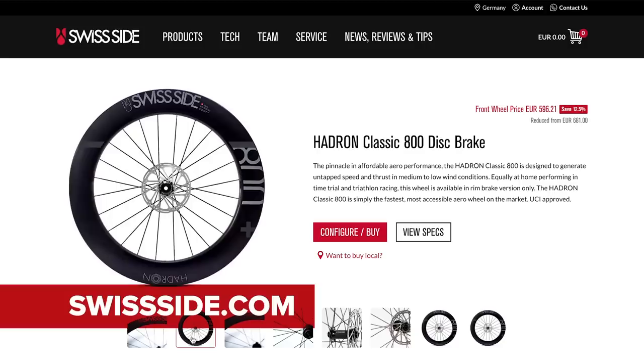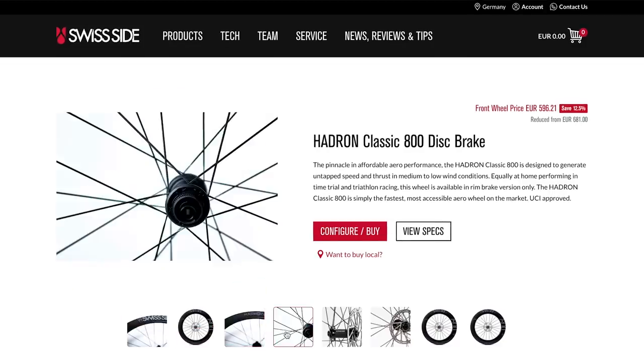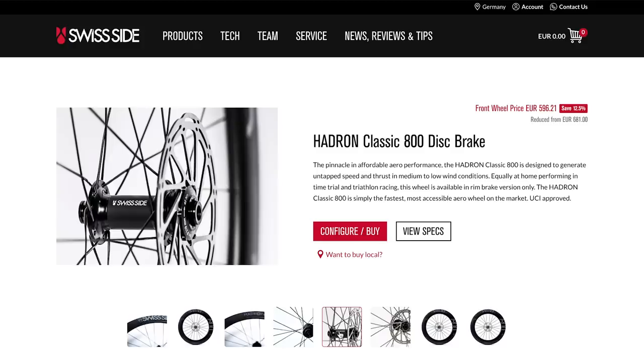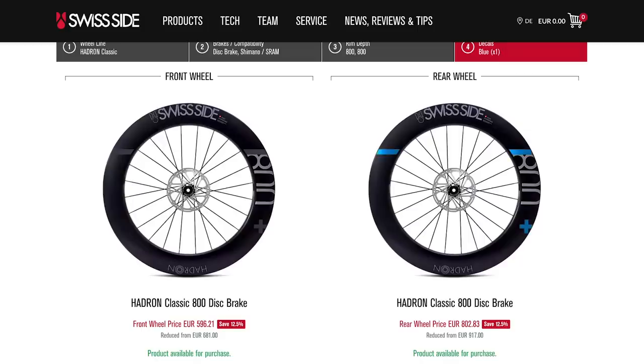Speaking of disc brake wheels, Swiss Side has launched its disc brake version of the Hadron Classic 800 wheels. Some quick stats, right? They're 28 millimeters wide on the rim, feature DT Swiss 370 hubs. They're 80 millimeters deep, and the retail price is, I think, 1,400 euros or about £1,500. So if you're after some deep wheels for maximum aero and bling, could be a good option.